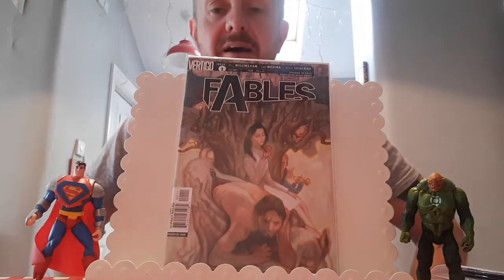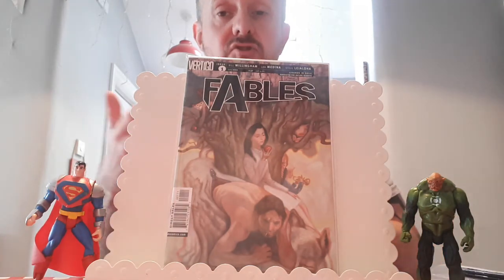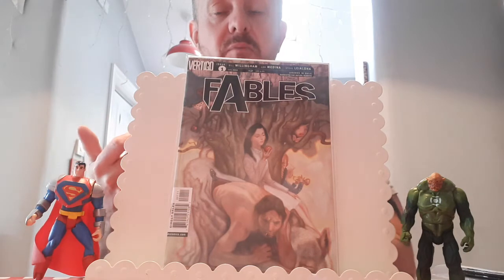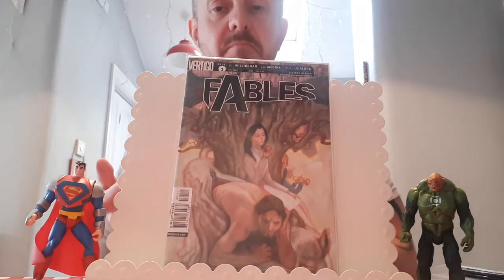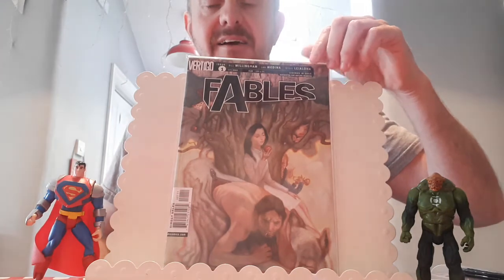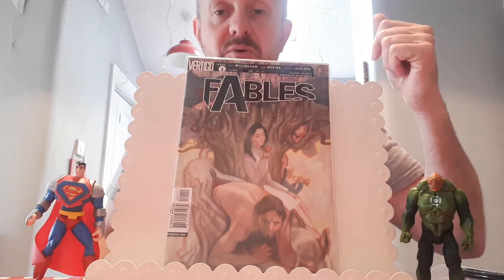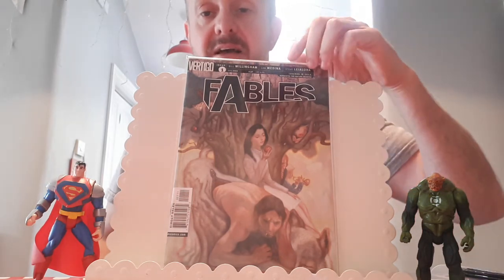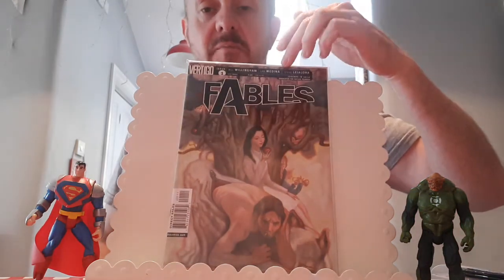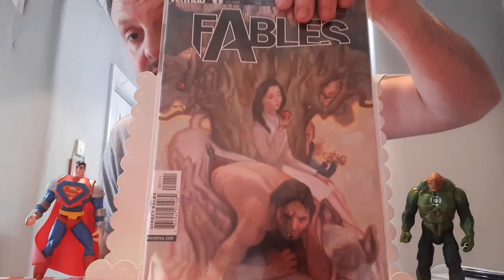Basically, it's about all the characters from, you've got Prince Charming, you've got Beauty and the Beast. You know, all those old school characters, and basically this first issue, Beauty and the Beast go for marriage counselling sort of thing. It's good fun. So for £1.50, like I say, on Comic Book Realm, that's a $65 book. Always been on the lookout for it. Could never find it until now.